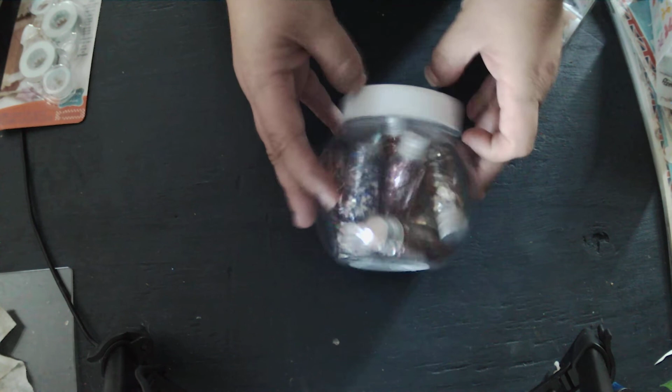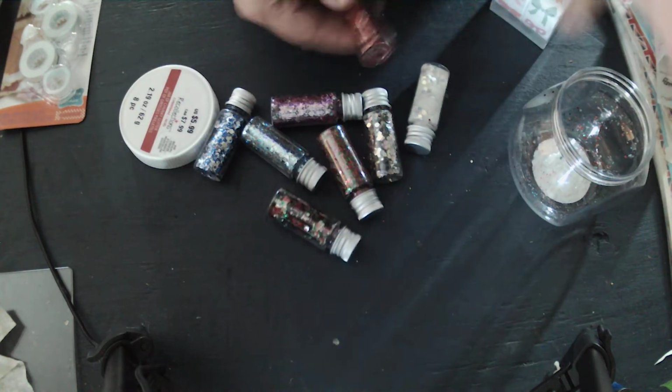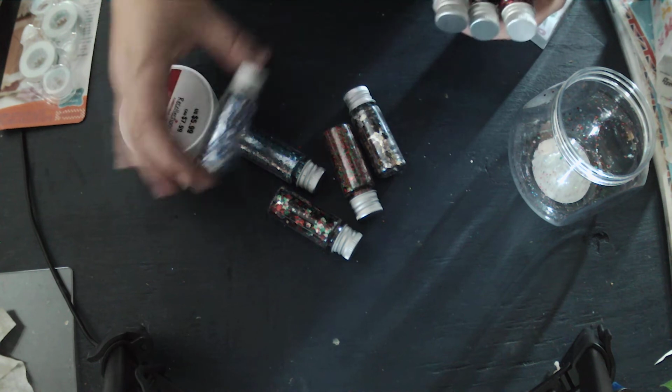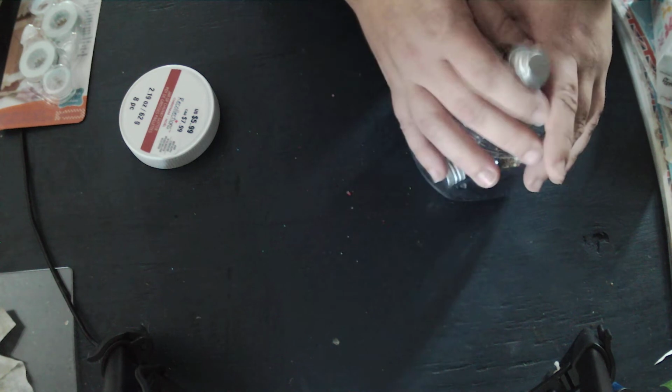And then I got, Christmas was probably 30-40% off. I got this glitter kit. So we got glitter everywhere. Silver, purple, red, opalescent. So really pretty colors. I think you get seven in here. Or no, eight. Yeah, eight. So that was nice.